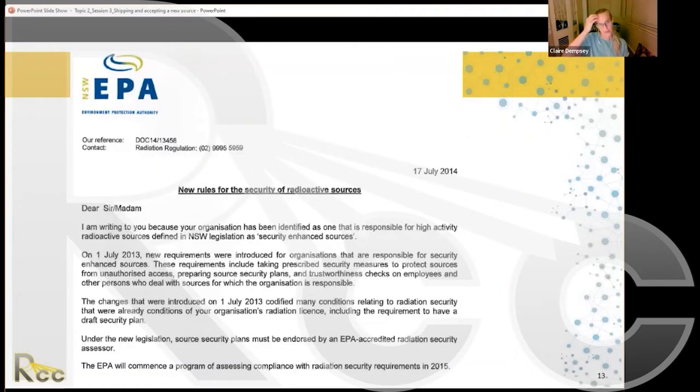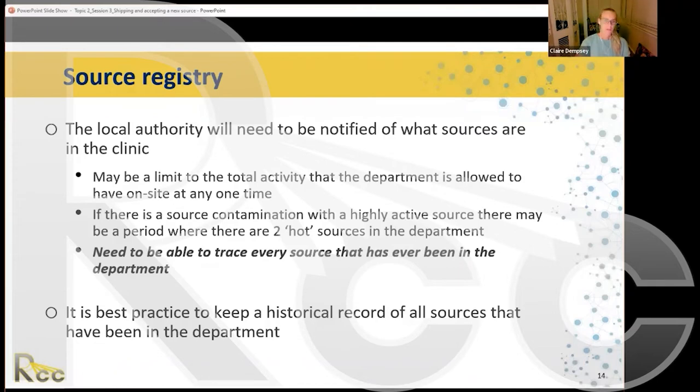So this is just a notification from our Environment Protection Authority talking about changes to security of radioactive sources. So if they change the conditions of source security that you need to have, then they should notify you of what their new conditions are. So the government should specify to you what their source security requirements are. And if they change those in any way, they should notify you by a letter or emails or however they want to notify you. So in terms of a source registry, your local authority will need to be notified of what sources you have in your clinic.